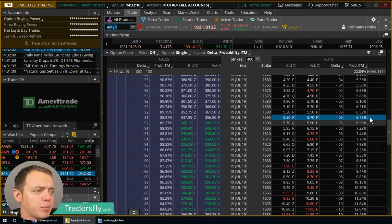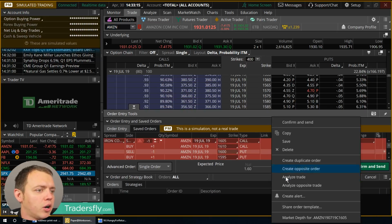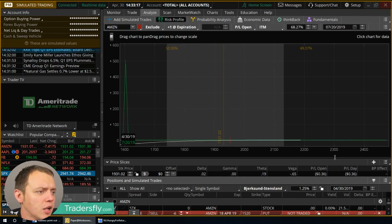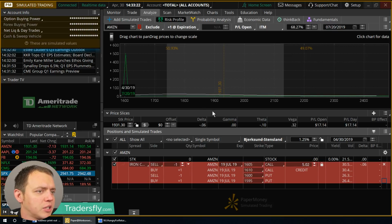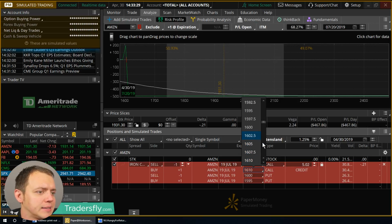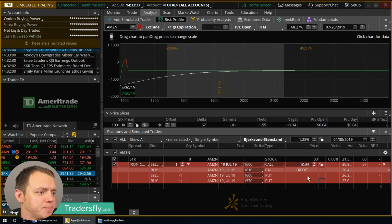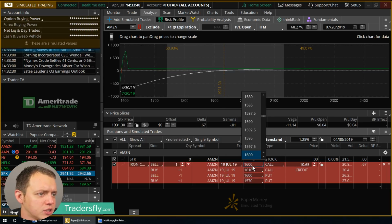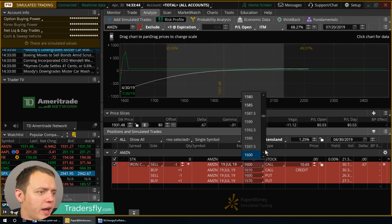So let's do that kind of example real quick. I'll show you here at the 1600. Let's say sell an iron condor. I'll go ahead and take a few of these older trades off for you for the simulations. And now we have kind of a 1600. We're selling the 1600, buying, let's say, on the put side, the 1570, make that the live price. And on the call side, the current price is 1931, so we need to go way above that.